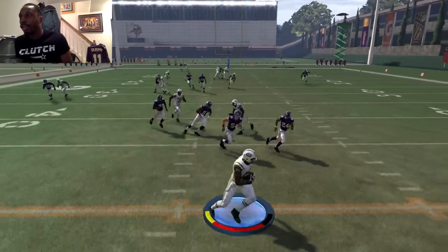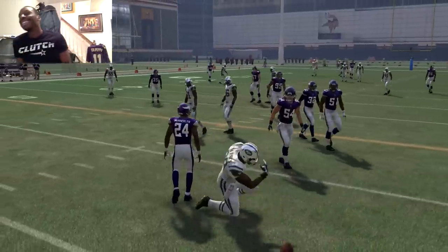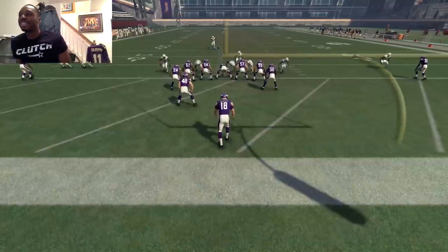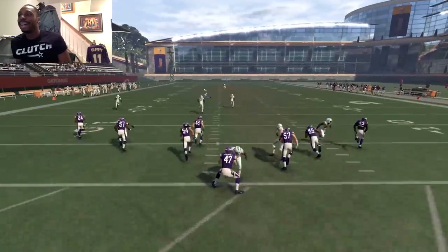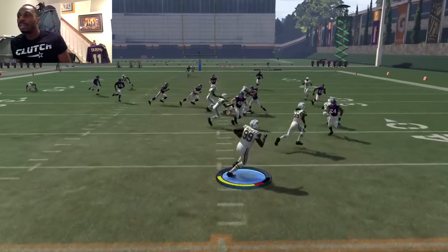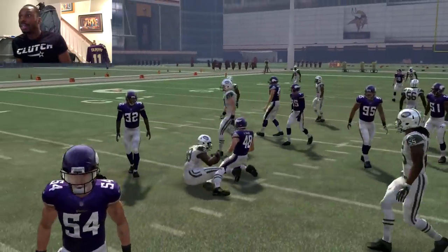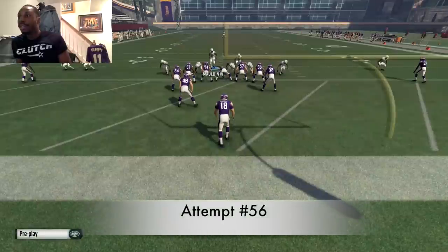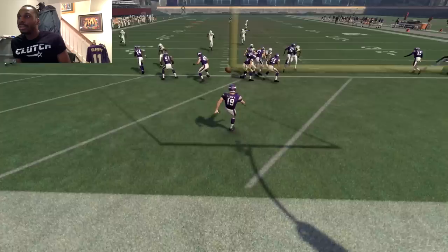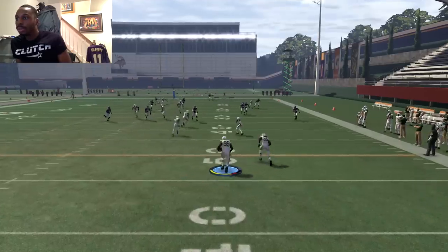Oh, come on. Stiff arm! No! Oh my gosh. Marquise have the best punt coverage in the nation. We have the best punt coverage in the nation. Look at this.